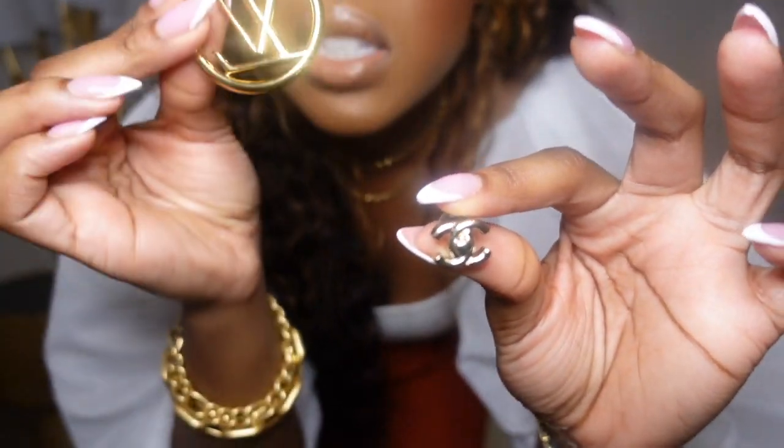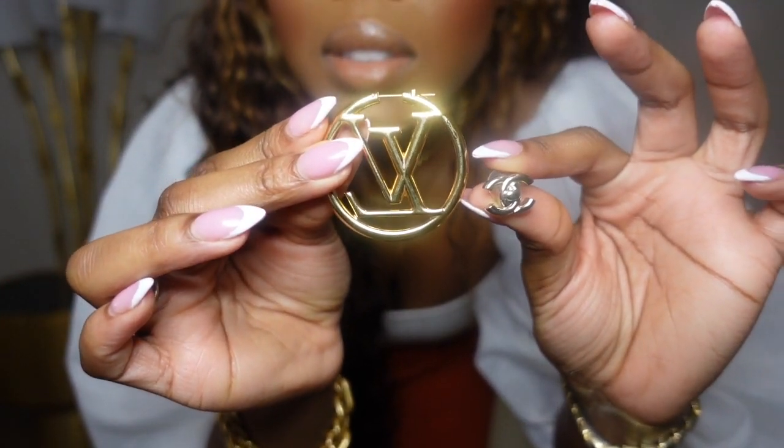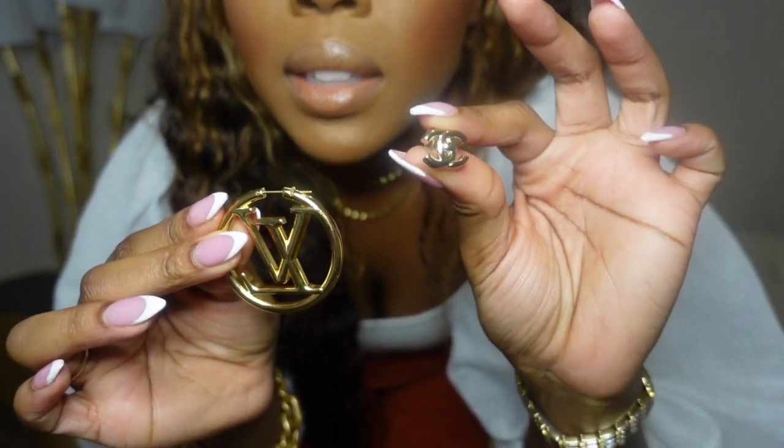So this is gold. The color of this is gold, and this is the champagne gold. This just looks white. This literally looks white to me. So, I don't know. I'm not a fan of the champagne gold. I didn't know that initially. I'm like, oh, let's try it out. Because I do like the design.